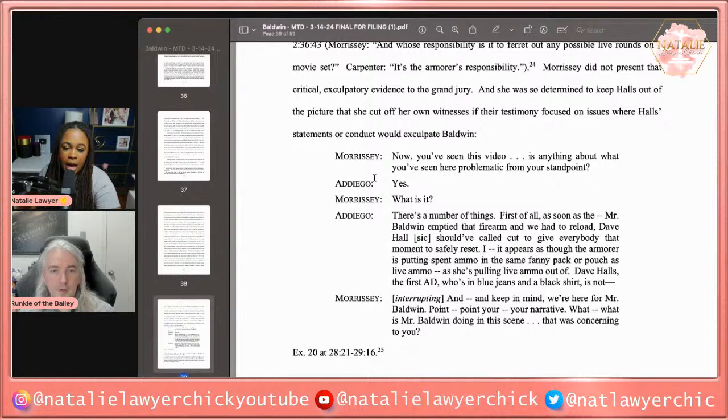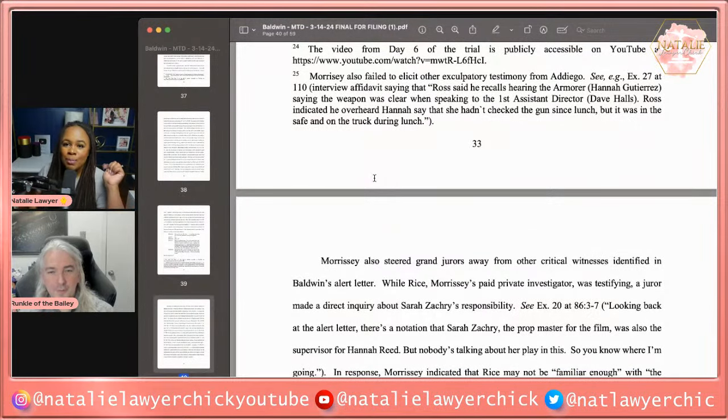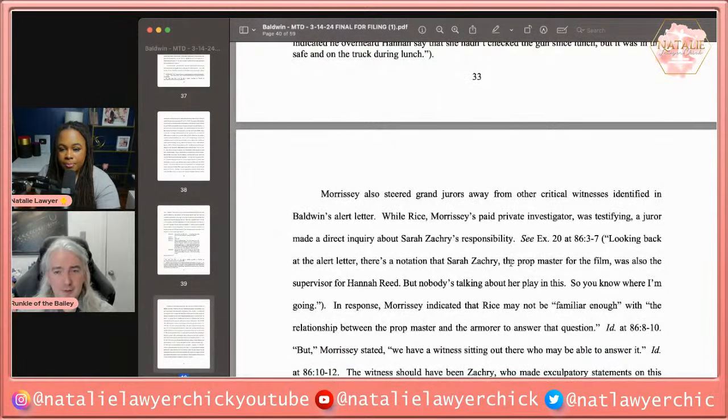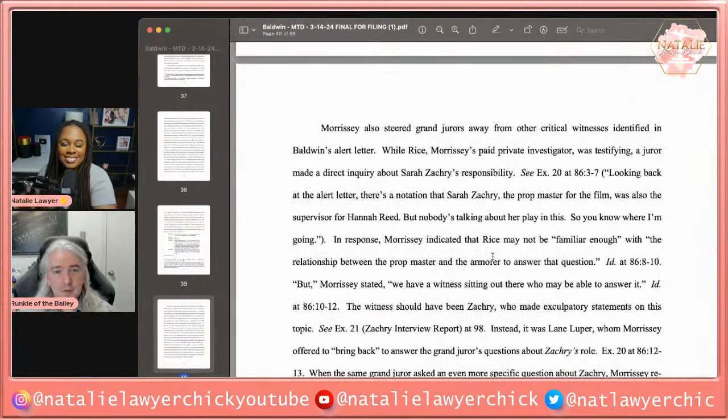Morrissey interrupted: And keep in mind, oh, that's interesting, we're here for Mr. Baldwin. What is Mr. Baldwin doing in this scene that was concerning you? So he was trying to point out what David Halls is doing wrong, and she's like, go back to Baldwin. Although Halls did have a level of responsibility here and has actually taken a deal. Baldwin is the action on that one. Exactly, because he's the one she's indicting.